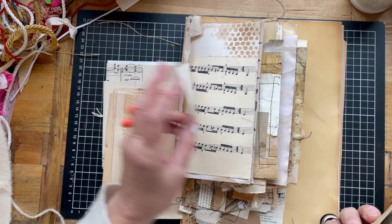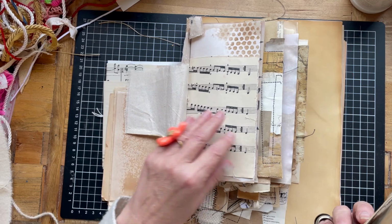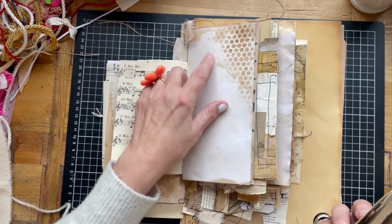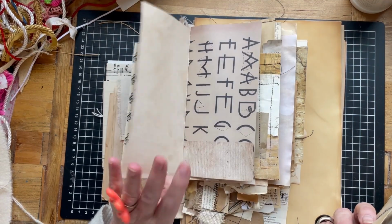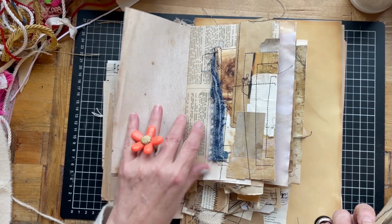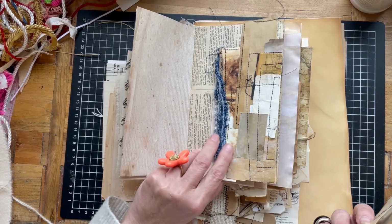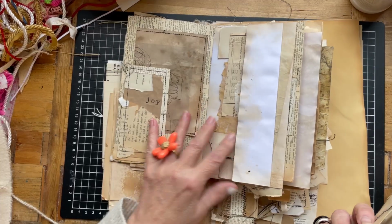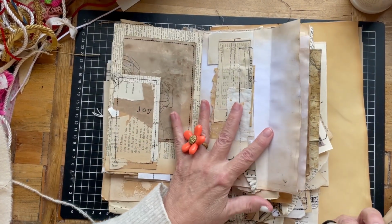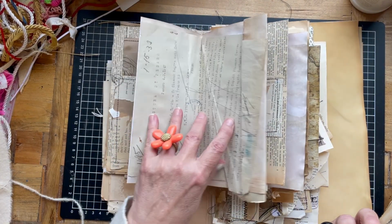fabric. In fact, this is a good example of my style. Fabric with stamping, musical manuscript, my own tea-dyed paper with text. This is a Tim Holtz one. Machine stitched paper with more fabric. The use of words.